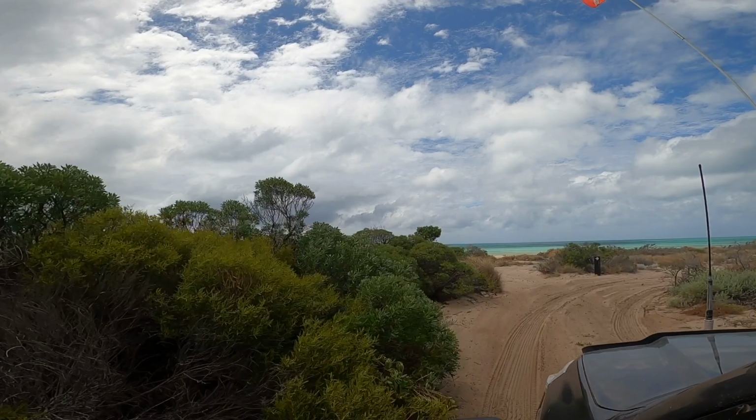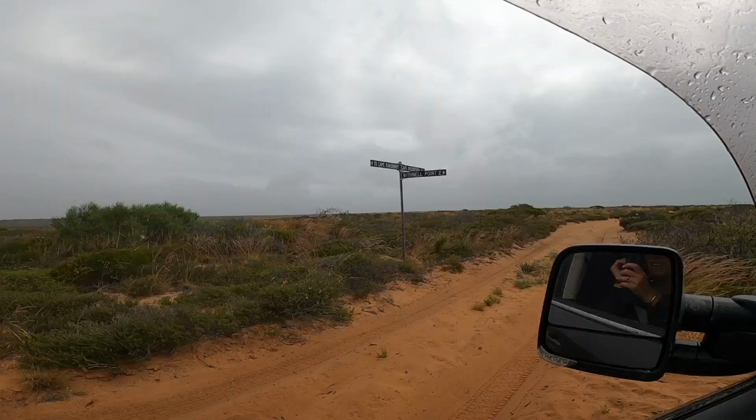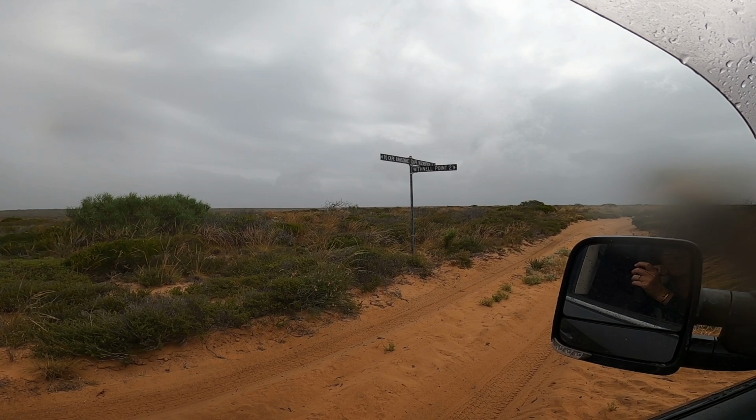Most of these camps are just private camps. There's actually people camping down here, so we decided to turn around and head back out to the next spot. Our first night's camp, Withnell Point. We're gonna head out there and see where we can camp on the beach or not.